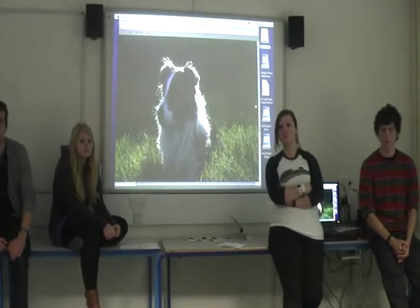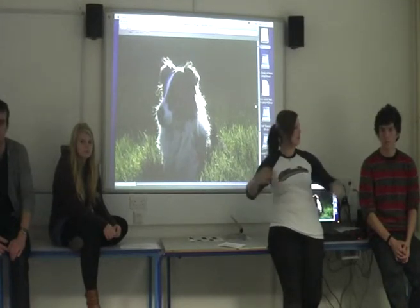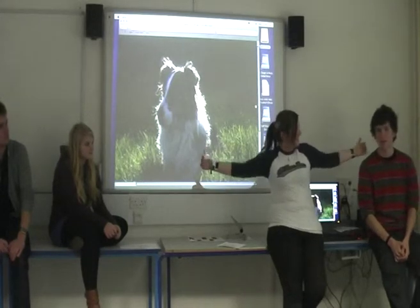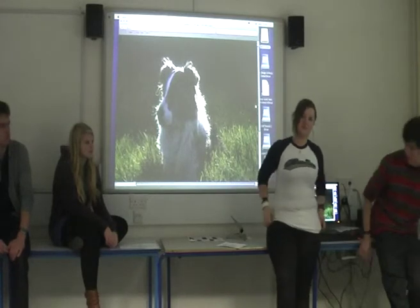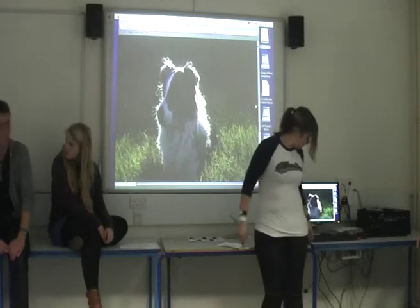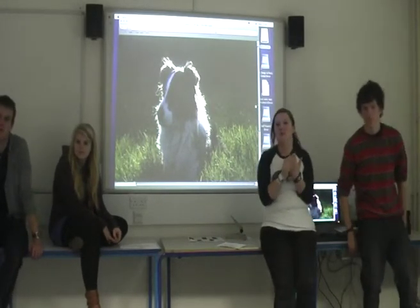How long is the mantelpiece? It looked really small in the picture, but it's probably about the length of one and a half tables. It's going to be quite a slow shot. It looks a lot smaller in the picture, but it is not that long.